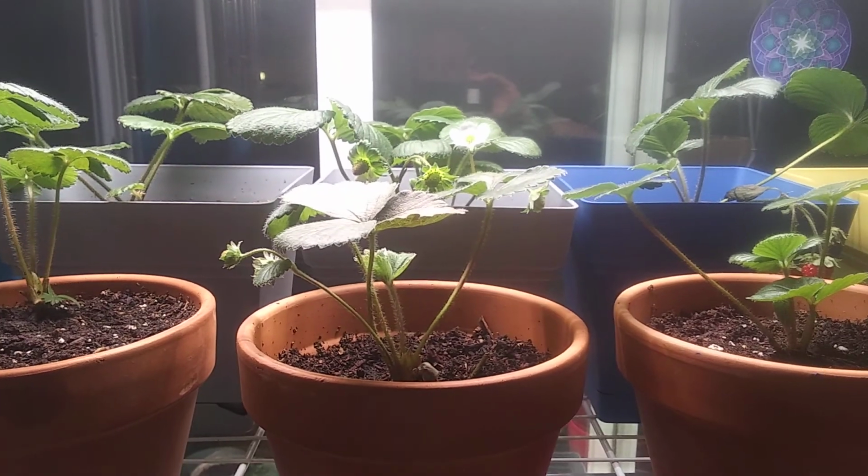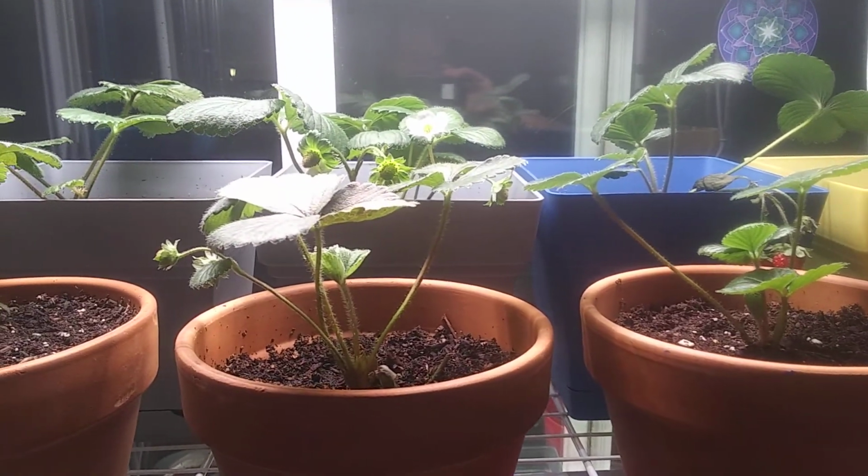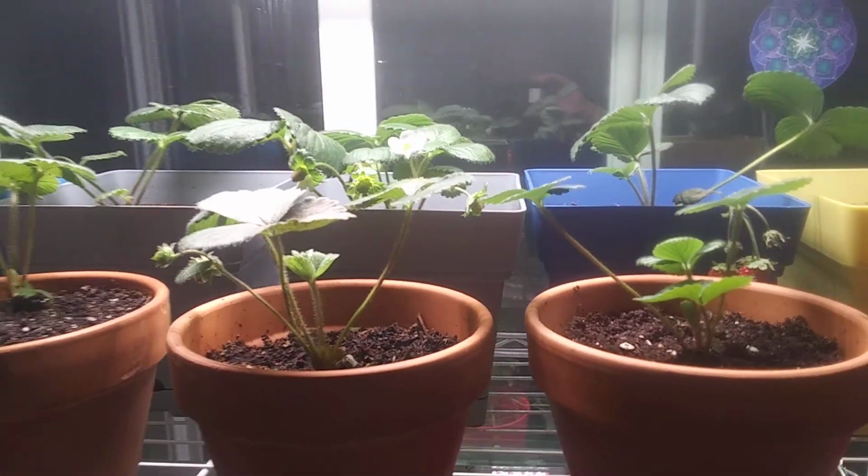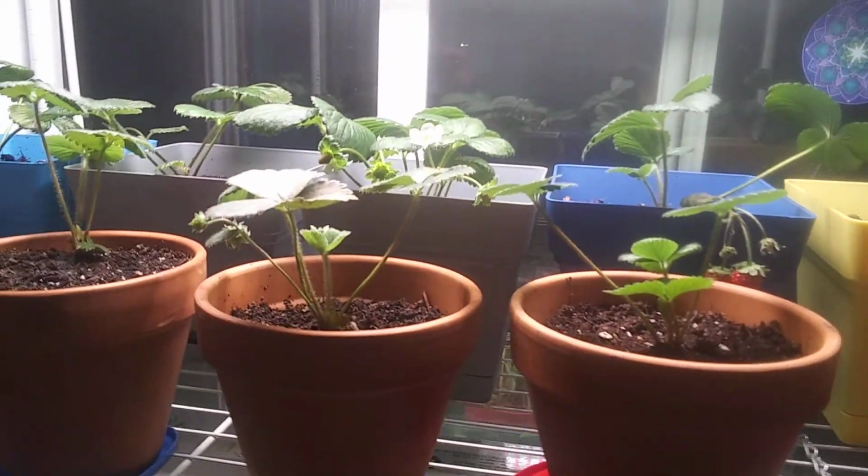And they're pretty easy to take care of. They don't berry like crazy. I'm not very familiar with strawberries. It's not like they put out like a dozen strawberries per plant, although there might be some that do that. And they're supposed to last 2 years.